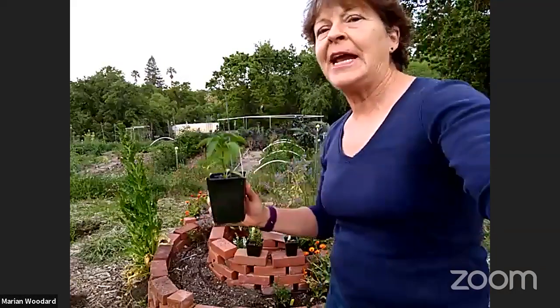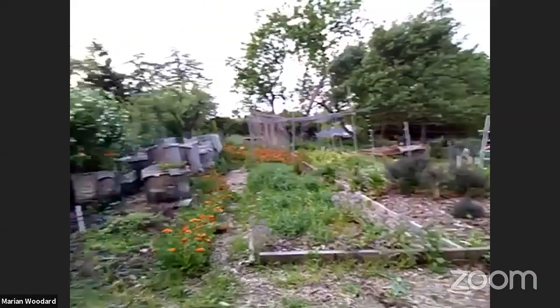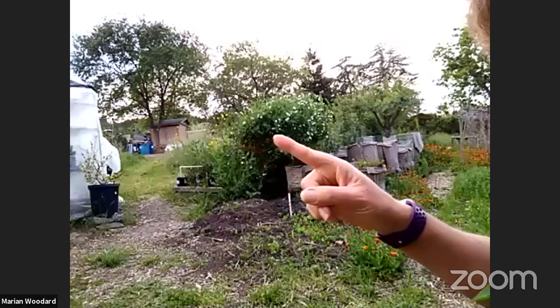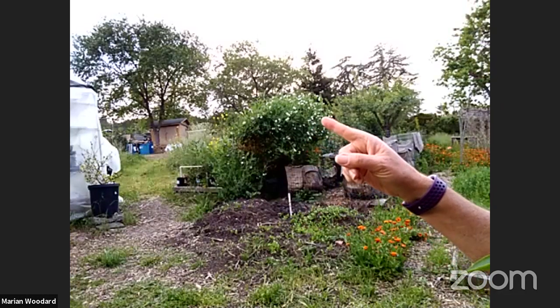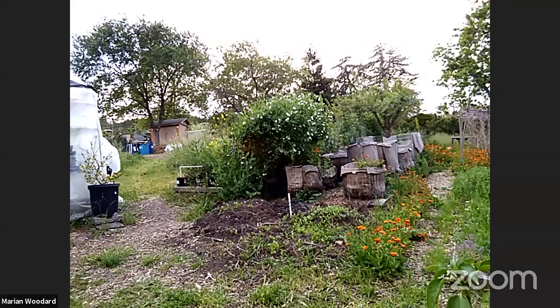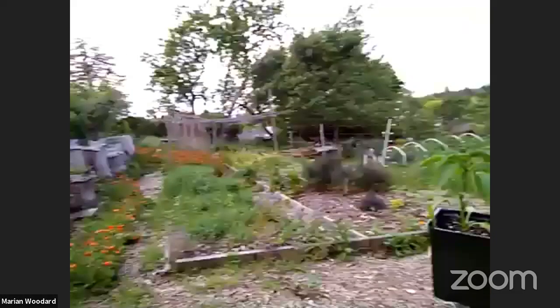So I'm going to try to turn this camera so that you can see some of our cover crop that we have going. What you're looking at right now is a trellis full of sugar snaps and snow peas, and they are ready to be chopped down. About 2 weeks before you want to put your crops in the ground, you want to chop those down.